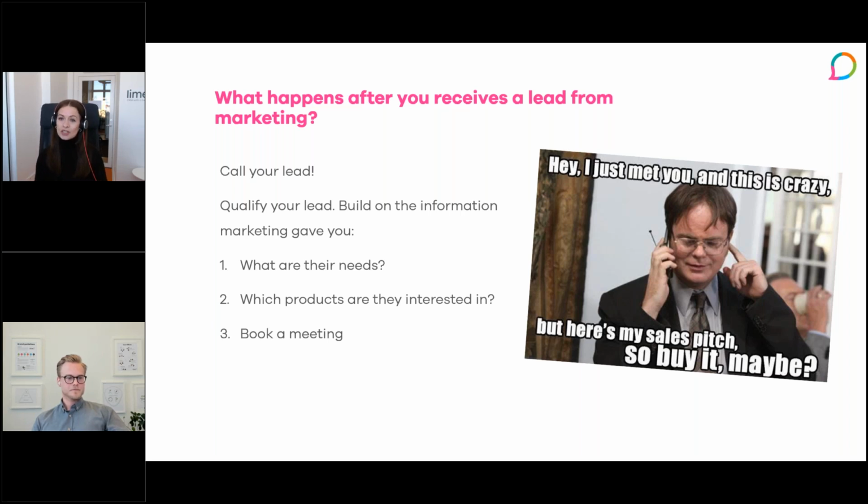Key questions that we would like to have answered are, first, what are their needs? What kind of problems does the prospect have? How can we solve it? Is it about having a CRM system to handle their sales process? Do they have any marketing needs? Or is it ticket handling? It could really be a lot of different types of needs, and it's really important that we manage to scope down.